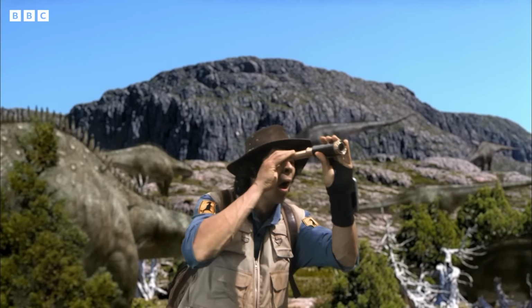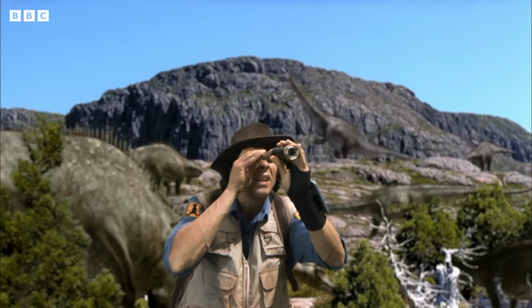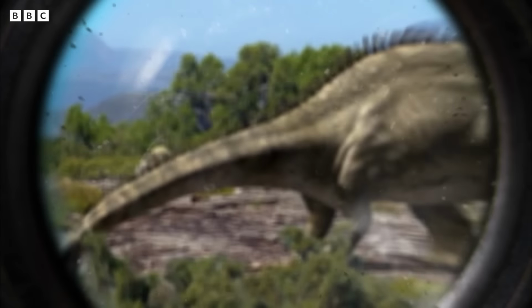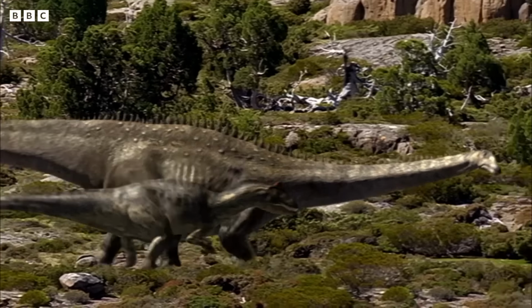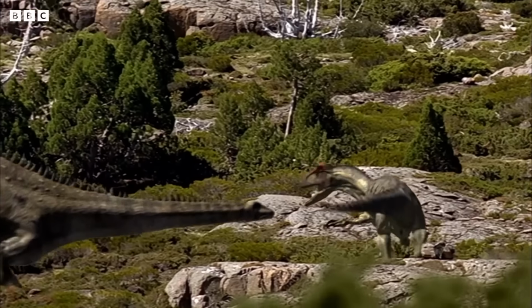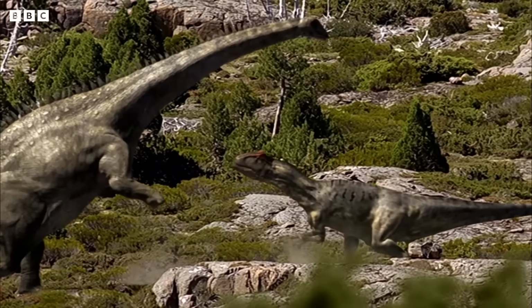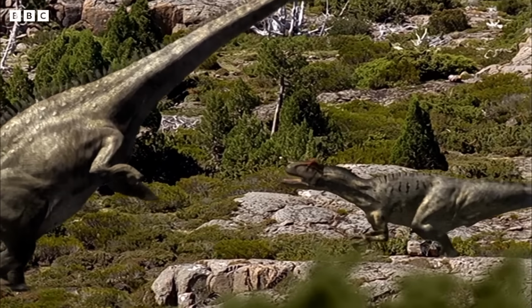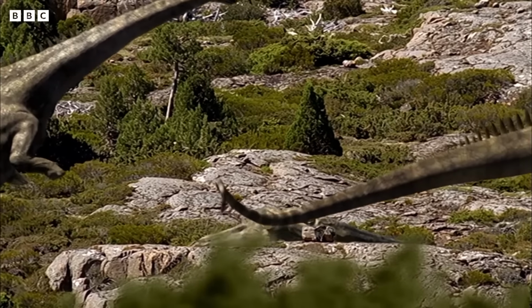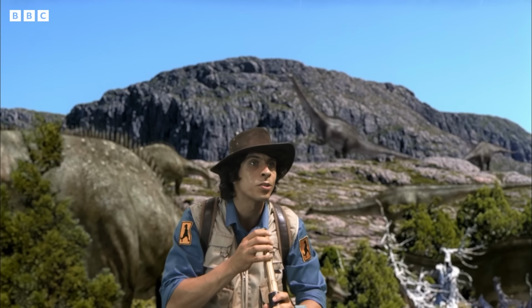What's that? It's an Allosaurus. Oh, and it's got its hungry eyes on that Diplodocus over there. Oh, be careful! That's it, stand as tall as you can. Whoa, where did that come from? I said you had to watch their tails.